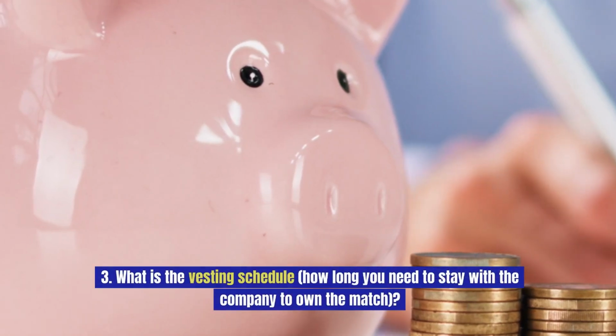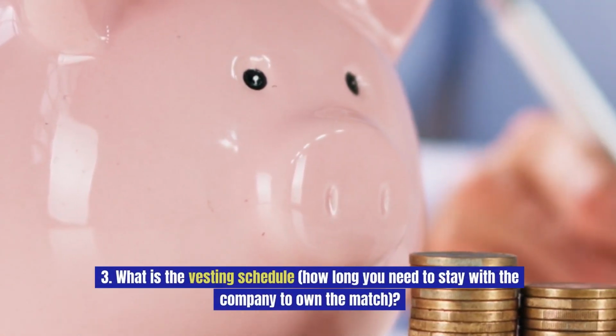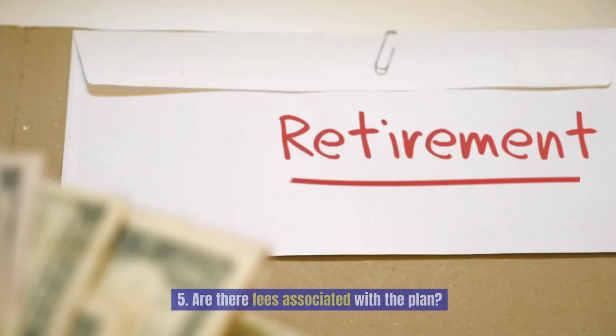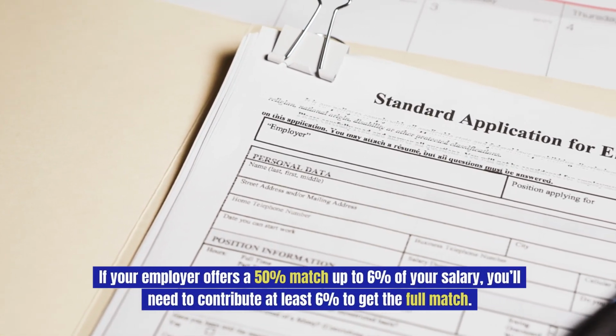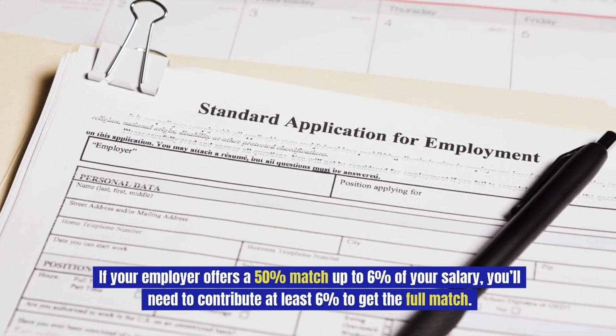3. What is the vesting schedule? How long you need to stay with the company to own the match? 4. What investment options are available? 5. Are there fees associated with the plan? Example. If your employer offers a 50% match up to 6% of your salary, you'll need to contribute at least 6% to get the full match.